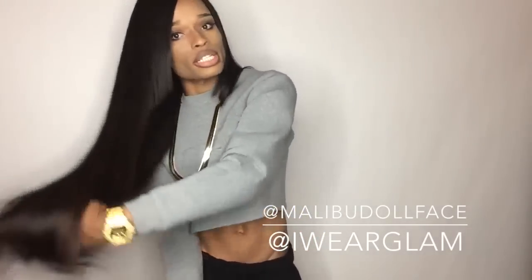And I wanted it straight and sleek. I did not want it to be curled at all. I've been doing a lot of curls lately, and I miss my 1 in a million hair. This is their Brazilian straight, bone straight, okay? This hair straightens like a dream.